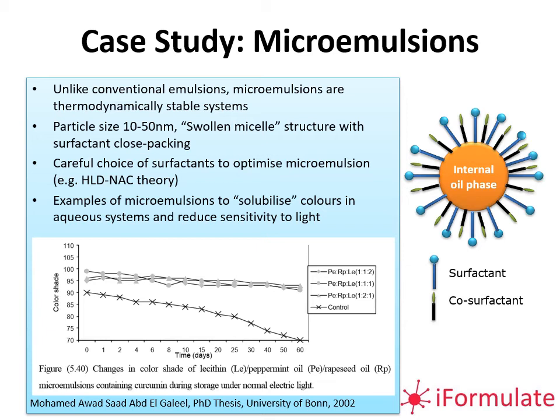And in this case, the colorant used was again curcumin, and this was formulated in peppermint oil as the oil phase and using lecithin as the emulsifier. And you can see from the diagram at the bottom, you've got a considerably increased shelf life in terms of the degradation of the color shade over time by formulating as this microemulsion. So you obviously get physical stability from having a thermodynamically stable microemulsion, but you've also got chemical stability by trapping this colorant molecule inside the oil phase and preventing it from being, for instance, attacked by ultraviolet light.